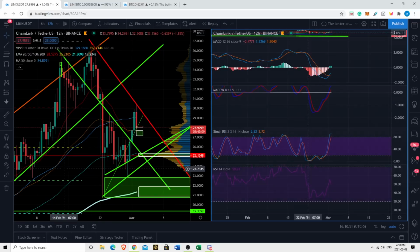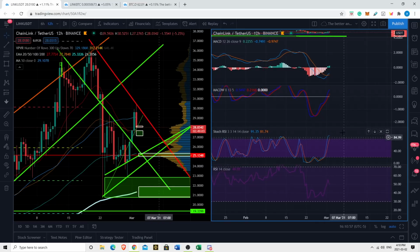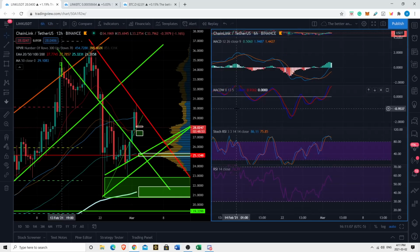So we're starting to see some strength on the daily. Let's take a look at the 12-hour, further strength. MACD, bullish crossover, weighted MACD on the way up. Stochastic RSI concerningly overbought, curving down, might have a bearish crossover soon. But aside from that, I'd say most of this on the 12-hour looks bullish in my opinion. So let's move to the 6-hour.